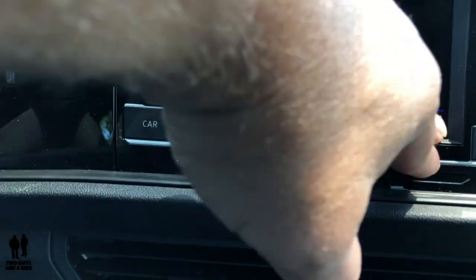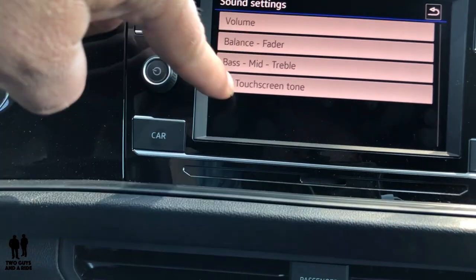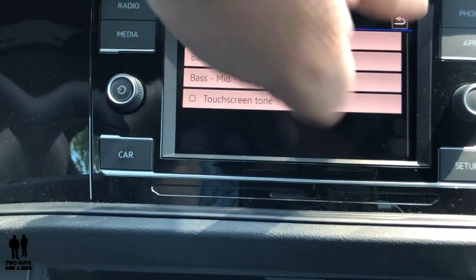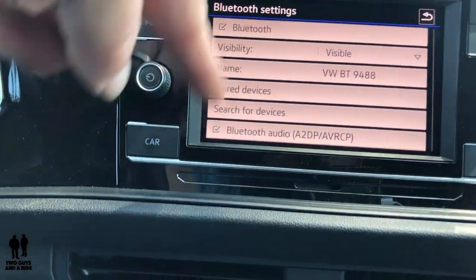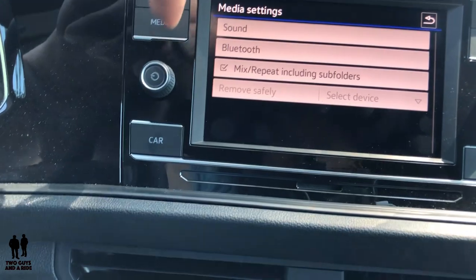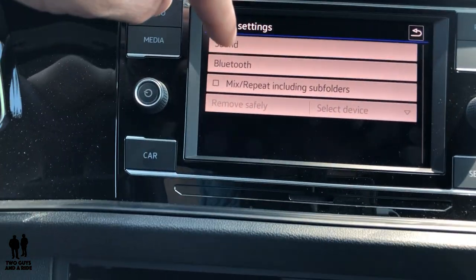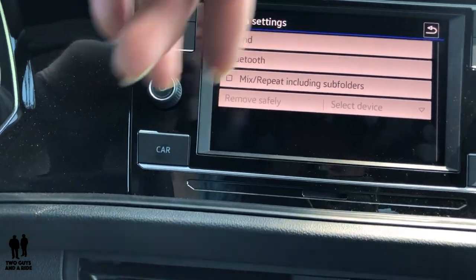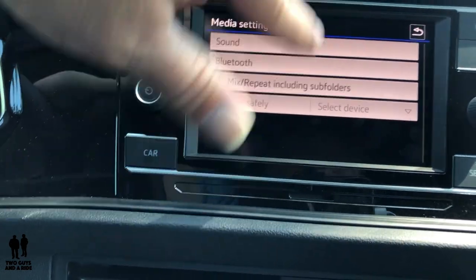The other thing you have up here is a little setup button, and you can go to your sound settings here and adjust the following things. Okay, you can look for your paired devices in here, and then you can set some settings here, like mix or repeat, including subfolders. This would be if you have like MP3s on your SD card.